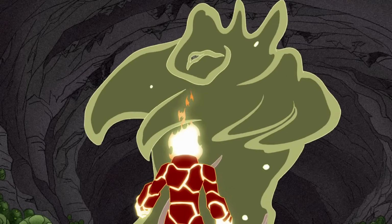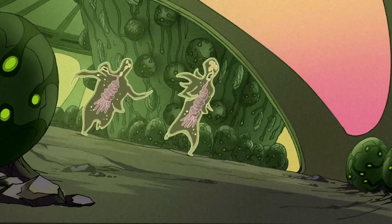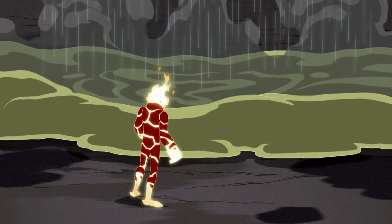Heat blasts and fire attacks are ineffective against the Limax, who merge into a giant entity. They bud smaller Limax to stop Gwen and Max, but Gwen's waterbending terrifies them. Heat Blast breaks a water pipe, dissolving the Limax and forcing them to flee.